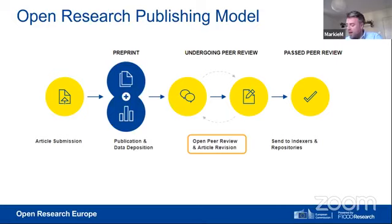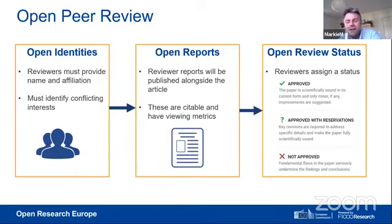And so when we talk about open peer review, what's happening here is that we're having open identities. So all the reviewers who review must provide their name and affiliation. They must identify any conflicting interests. The report itself, so the review that the reviewers write, is published alongside the article. And then there are also opportunities for the reviewers to have something to cite, so they can cite their own review. It gets its own DOI. It also has its own metrics, so you can see how much the peer review is being read.